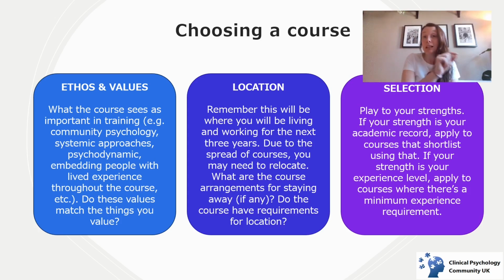If your strength is your experience, maybe apply to courses where there is a minimum experience requirement. If actually you don't have that much experience yet and you're not quite sure about your academics, maybe they're not as strong as you would have hoped, maybe go for ones that do shortlisting tests. I was terrible at shortlisting tests, and I learnt that very quickly.